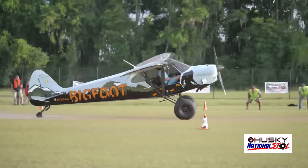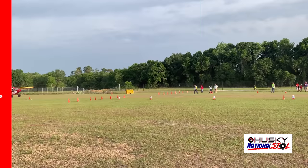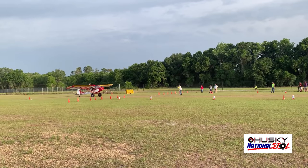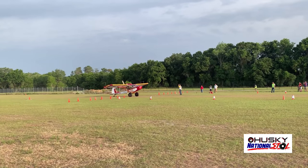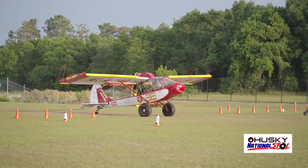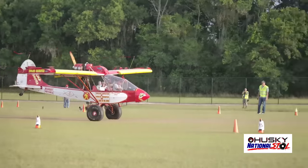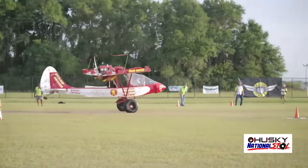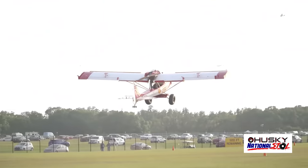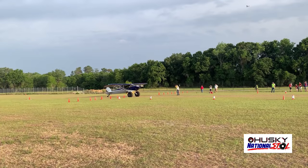Jay Jolly and Bigfoot. I want to talk about Jay Stanford's takeoffs there. All in the 60s, and we had a light experimental aircraft not even taking off that aggressively. There goes Tony Zorn and Swamp Monster. Notice the triple tailwheel on that. I'll have to ask him about that at dinner tonight.